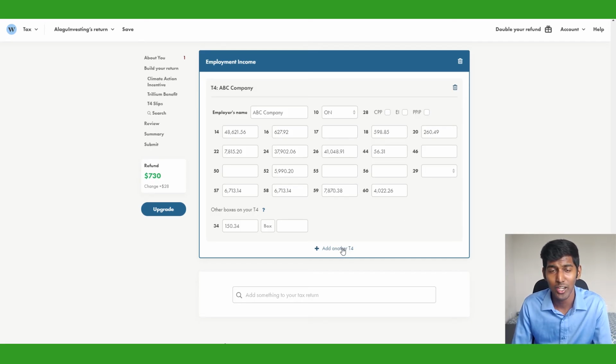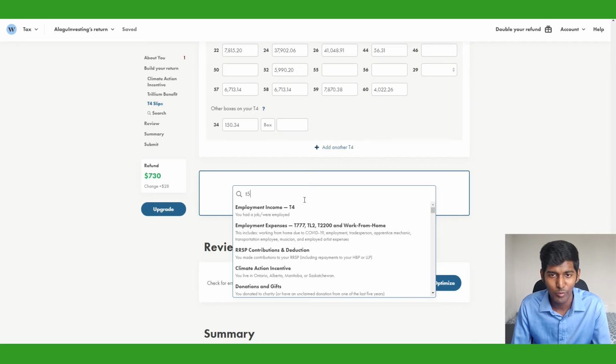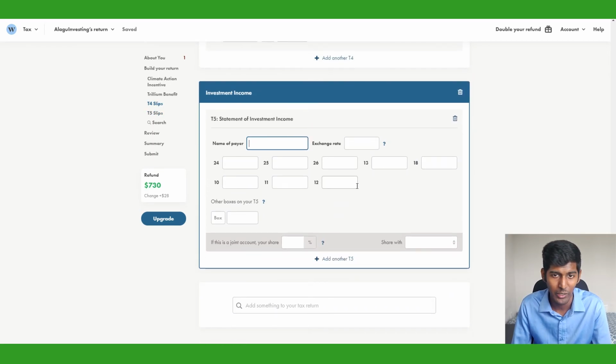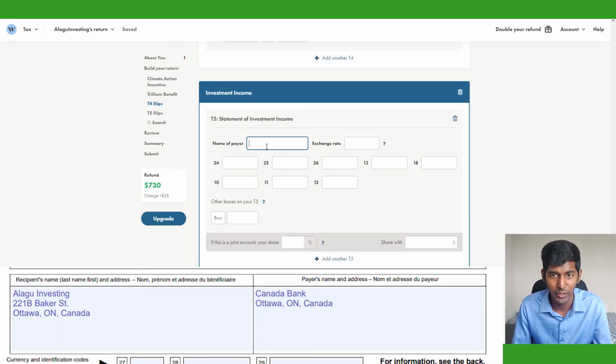If you work multiple jobs, you can add another T4 and fill it out exactly as we just did. Now let's move to T5. You'll receive a T5 form if you earned more than $50 combined in interest income from a savings account and from dividends received on a taxable account. This example is me receiving $154 in interest from my savings account. Same idea as before, match the forms and fill out the information from your slip on the boxes here.